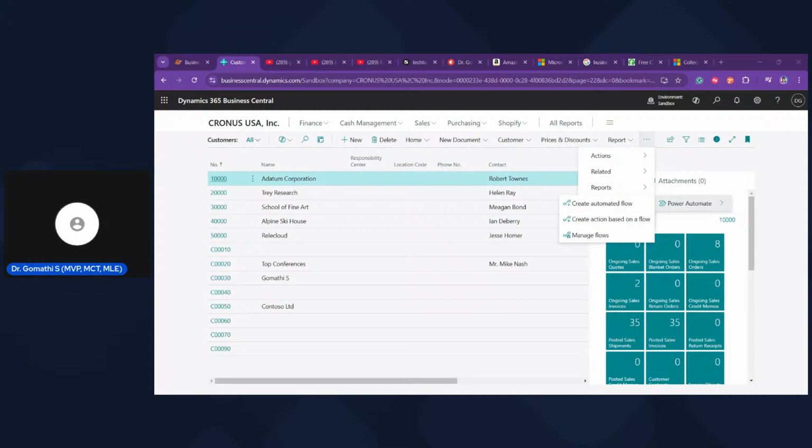Let us take an example. If someone is trying to add a new item to the inventory, he should not add it without approval from the management. So what you can do is simply create an approval flow where, once you are trying to add it, that will first be sent as an approval request. It will go and ask for approval on whether you can add it or not.